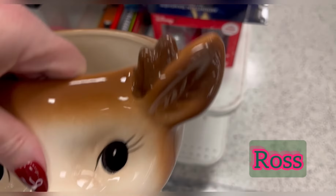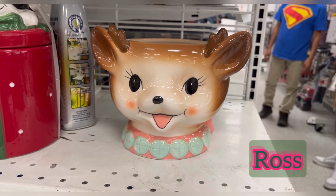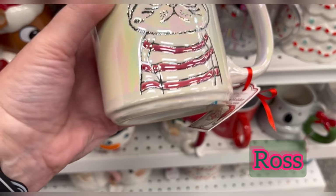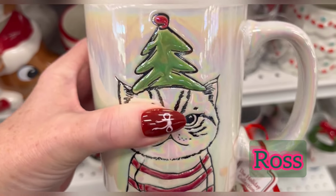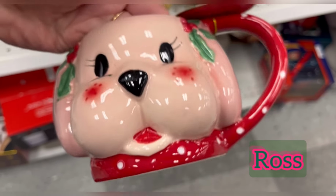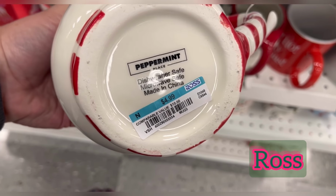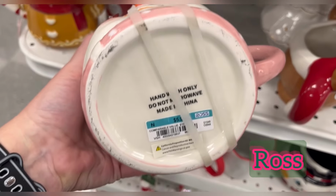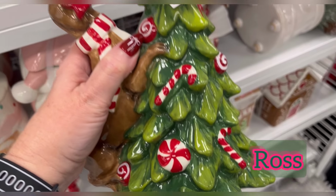This little village is by Transpac, and it has such a retro look to it, so vintage. There's a lot of pieces like that. Not quite the Grumpy Cat, but I kind of think the mug is fun. It's different from the Grumpy Cat. This mug is adorable. Again, I mean, doesn't that look so vintage? And this one as well. Oh, they're so pretty. And look at the snowman. And these have toppers on the mugs as well, which is also nice.